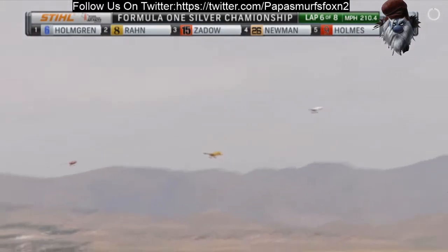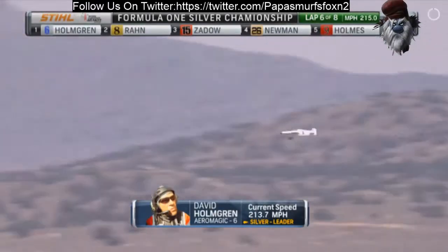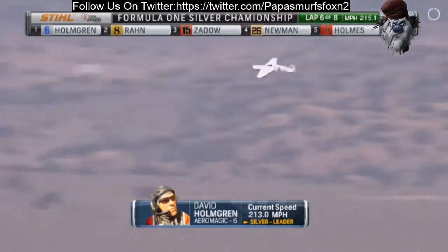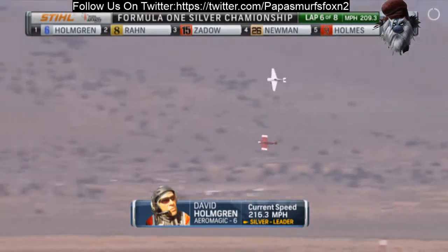Matter of fact, speaking of experience, looks like we got some passing going on the course right now, Tommy. Absolutely. Folks getting lapped out there. That's a testament to how dominating David Holmgren has been in the silver race in Formula One. Great shot showing the taper wing overtaking the old Hershey bar, the square wing on that cassette.